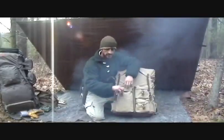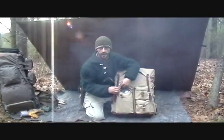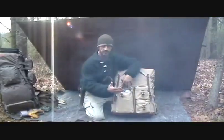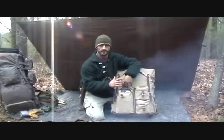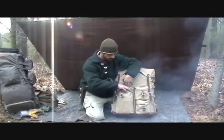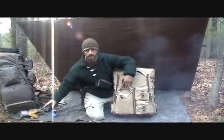Alright, dig into the pack. This is redundant because I've done the summer and winter pack out. Most of this stuff is the same, and most of it won't change. But I do have some things that kind of finish off the kit here, and this pack's now complete. A little bit of coffee, that's key.